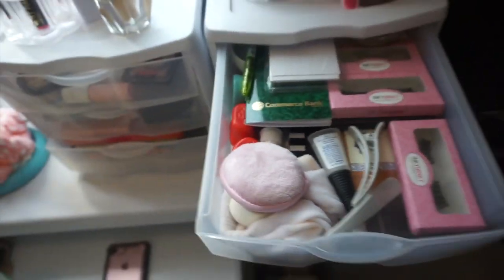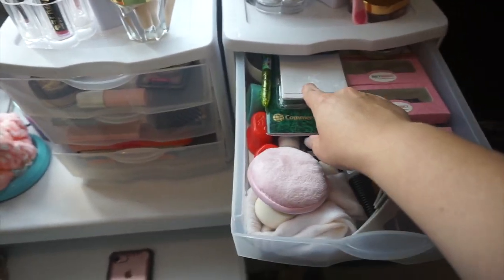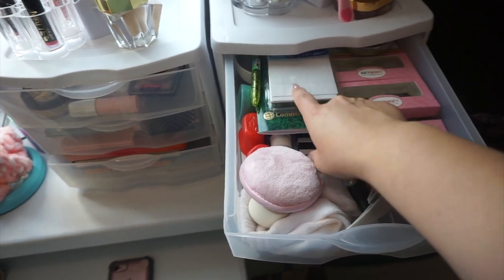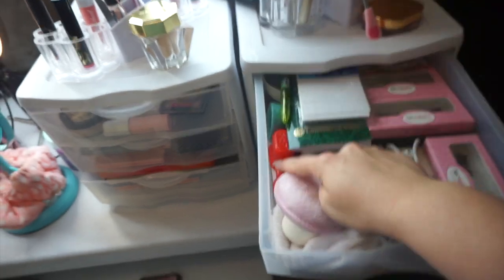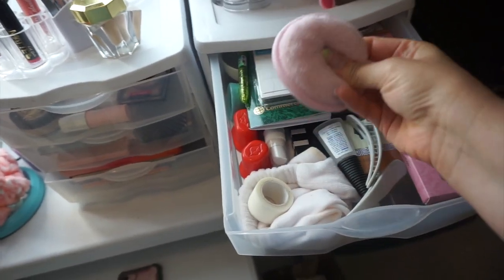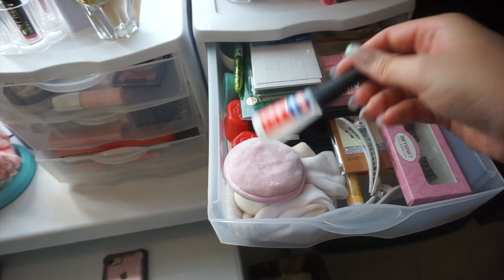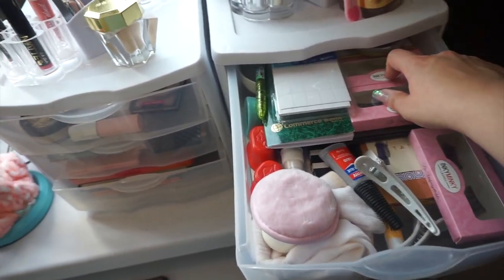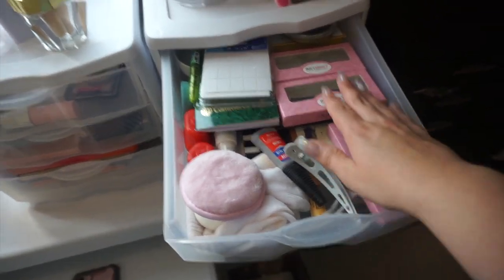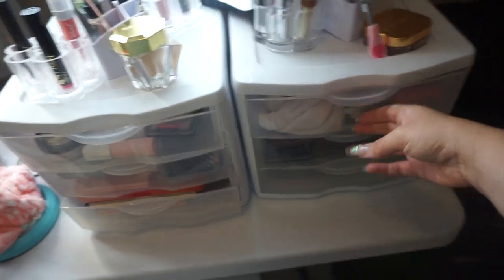Then up here is just random stuff, like a little notebook if I need to make notes, if I think of anything. Stickers, I try to date things when I get them. I'm not 100% with it, but I try. Little lip plumpers, little powder puff, super glue. This comes in so handy all the time. Hair clips to put my hair back. My false lashes. I don't have a ton. I don't wear these that often. But yeah, that's just the random drawer.